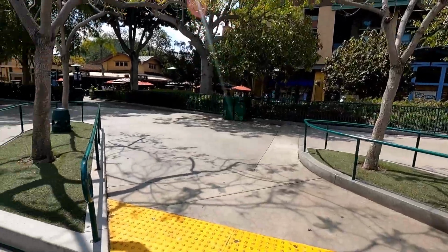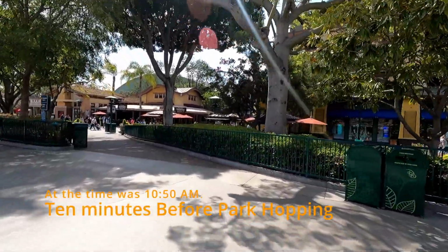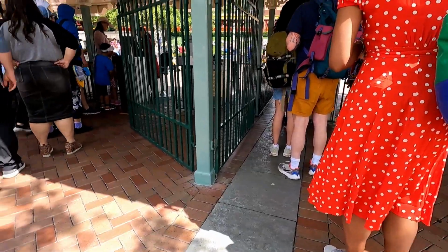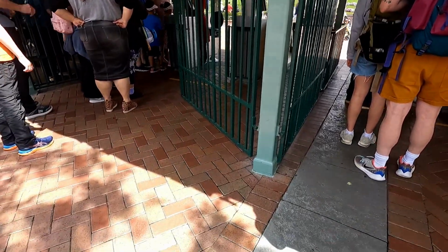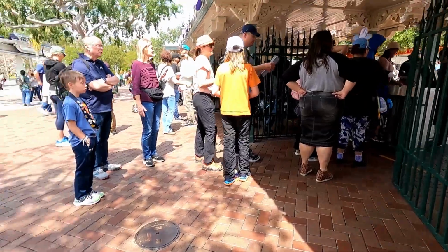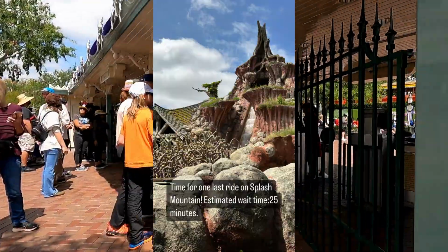I just used my GoPro and went on a beeline from the tram stop, all the way to Disneyland, and just dashed in because it was right before 11 o'clock, when they do the transition switch. Everyone who was waiting for the park hop was waiting outside, and when guests from DCA were waiting too, they were told, oh no, you're coming from DCA, you've got to wait. It was a good thing I chose Disneyland first and beelined over there, because it was still 25 minutes until Splash Mountain at that point. And yeah, next is Splash Mountain.